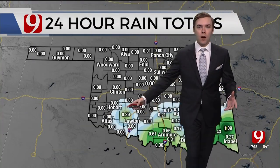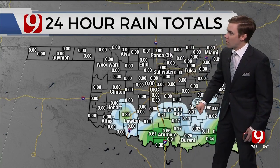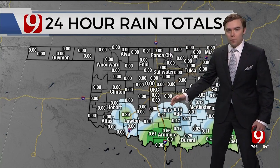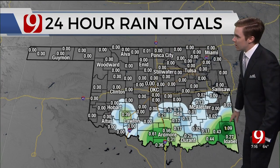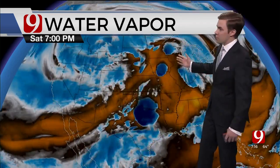When all is said and done, about 0.4 of an inch down in Lawton. Some areas in south central Oklahoma, about a half an inch to a little bit more than half an inch, with an inch down there in McCurtain County. So some rain south of I-40. We have better rain chances around I-40 and north of I-40 as we go later through the week.